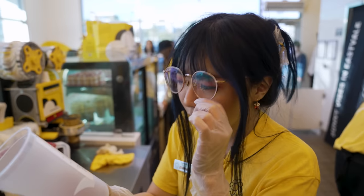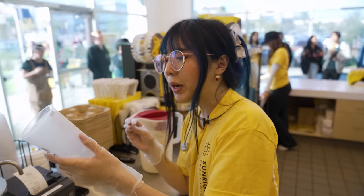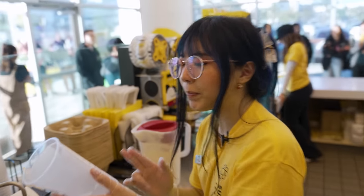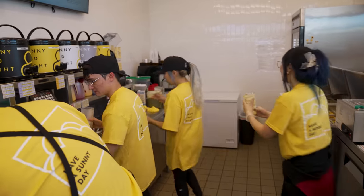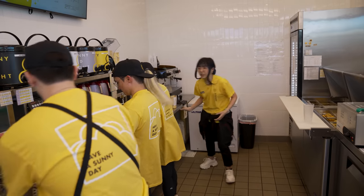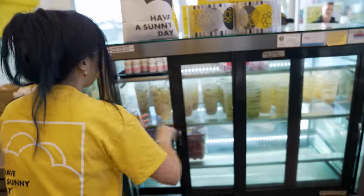Honey boba, 25% iced tea, Oreo, no red bean. He wants a matcha red bean frosty with no red bean. How does that work? A frosty? I don't know what a brulee or latte is. I'm just gonna put it here, and if you need anything, let me know. Oreo brulee boba milk. Oreo? I'm assuming I'm brulee.